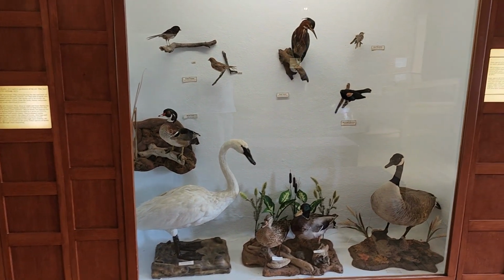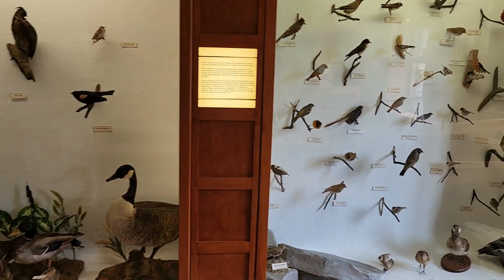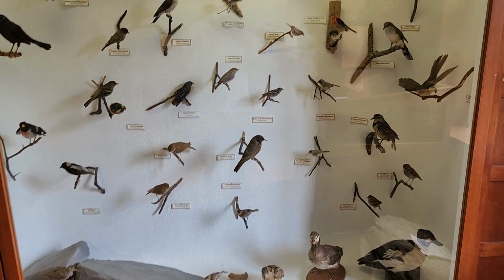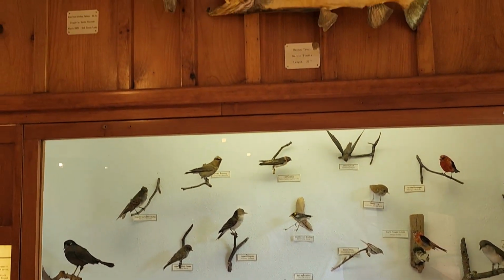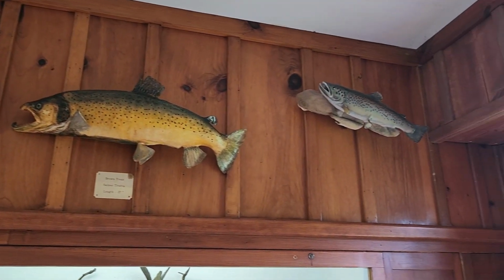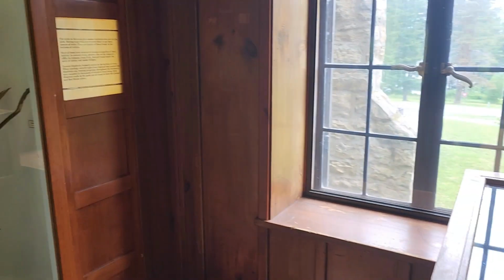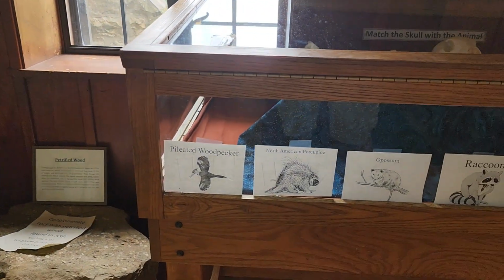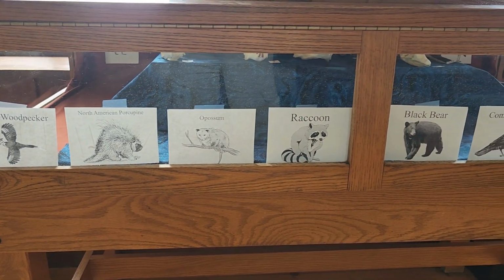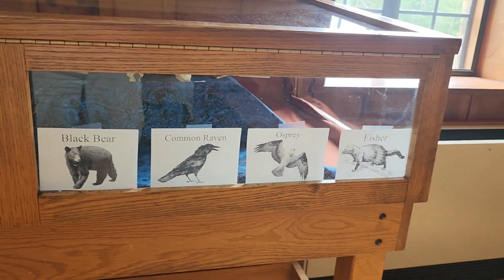Quite a variety, and you can walk through it quickly and just take a few minutes, or you can spend quite a bit longer if you look at each and every display, read every sign, every label. Look at all of the different animals, from birds and fish to the animals commonly encountered in the park and some not so commonly encountered.